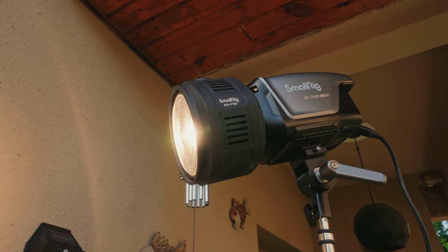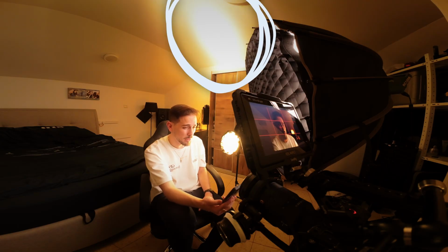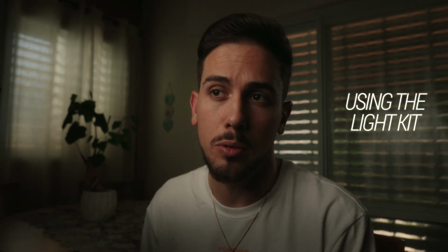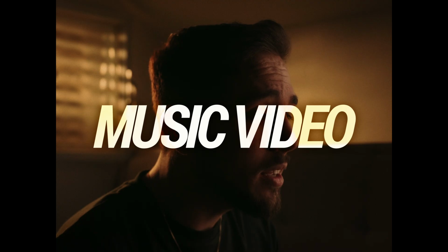So as you saw in all the breakdowns today, lighting your shot is very important, and the tool you are using will help you to achieve your vision easier. And as you saw, Smallrig lights can be very handy and useful for so many kinds of shots, and with the light modifiers you can get so creative. Also keep in mind that most of the time one light will not be enough, so choose which lights can work best for your needs. And I find this lighting kit I showed you very great for all-around jobs.